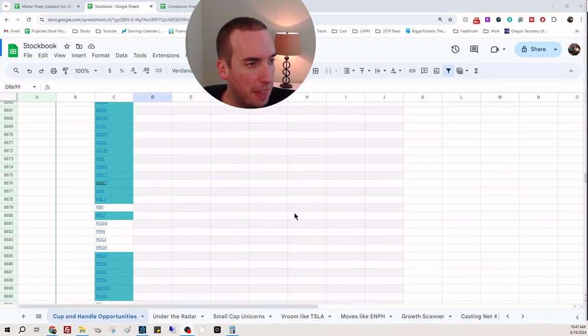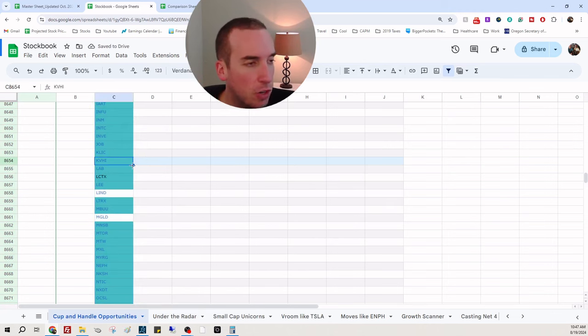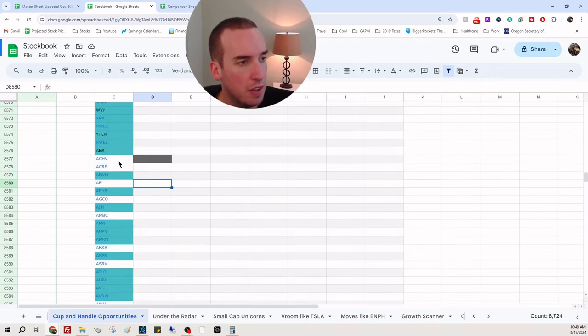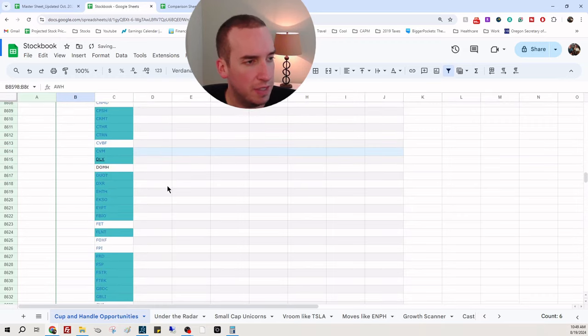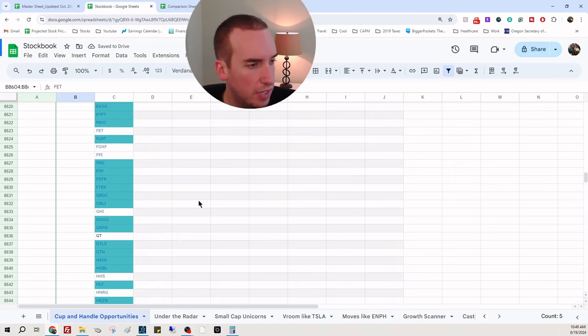So what we do now is, this is going to prevent me from accidentally clicking one of these, and it takes me to a new sheet. So going back up here, we now have uniques, and we're going to go up to our gray line that we had captured right there. We're going to take all of these stocks that are not colored. All right, so again, we're just grabbing all of these uniques, pasting them as we go, FET. All right, the last one I looked at was GT.